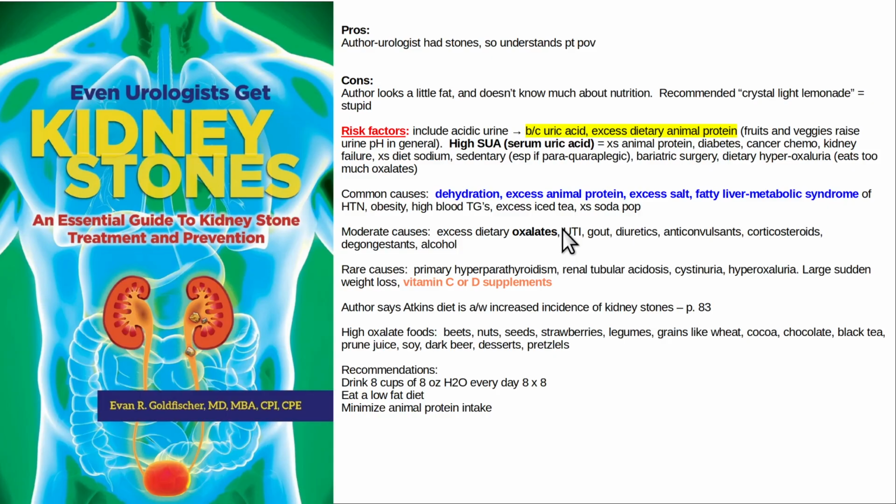More common causes of stones include the patient being quite dehydrated. Typically, like I said, they're eating excessive animal food, so they'll have a fatty liver. Excessive dietary sodium is a risk factor for stone formation. Fatty liver, metabolic syndrome, typical fat, pre-diabetic, diabetic, hypertensive patient. Drinking excessive amounts of iced tea was sort of a characteristic patient in the South. It's not just having 1 cup of iced tea, but some people really drink large amounts of it, especially if they live in the southern United States where it's hot. Excessive drinking of soda pop with all that fructose increases the risk. High fructose corn syrup increases the risk of kidney stones.